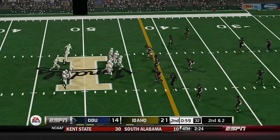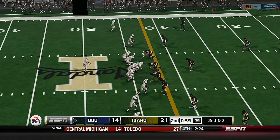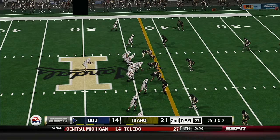That's right, baby. They don't want it. 41's coming. 41's the mic. They'll line up with five wide receivers.